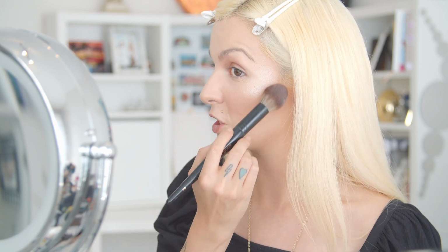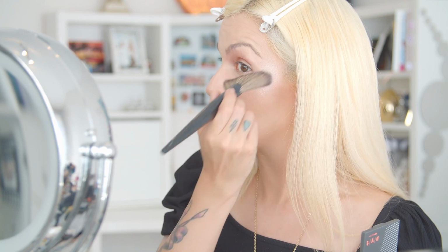I kind of went bananas now, so I applied way too much here. I feel like that's way too much highlighter. I mean, it doesn't really accentuate texture. It's just, if you have a big spot like that and you put any sort of highlighter on, it's going to be accentuated. It looks so stunning.